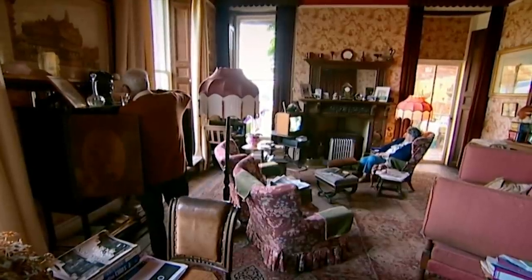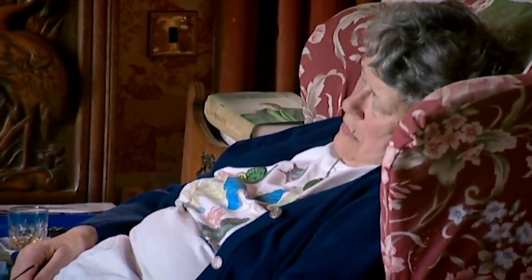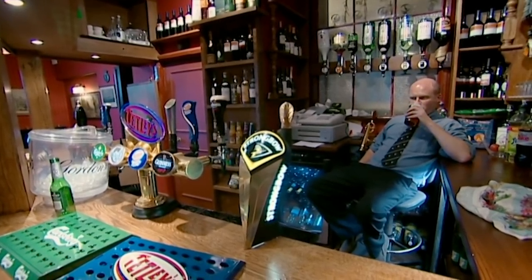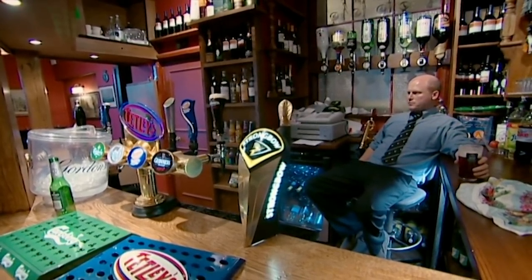The pressure of trying to combine a family home and a business is starting to take its toll. But tension in the family isn't what's worrying Edward. He expected the function diary to be filling up by now. It isn't. There's a lot of money to recuperate, a lot of money to make to break even.